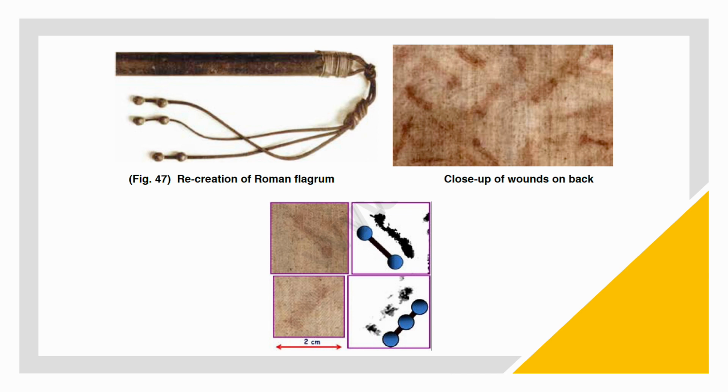As you see in the lower picture here, there appear to be wounds with an instrument that had 2 beads and another with 3 beads. So it's possible that one individual had a 2-beaded flagrum and the other individual had a 3-beaded one.